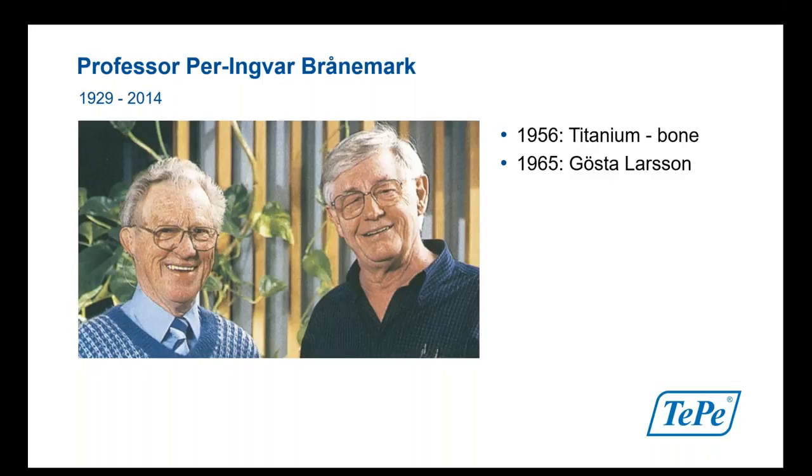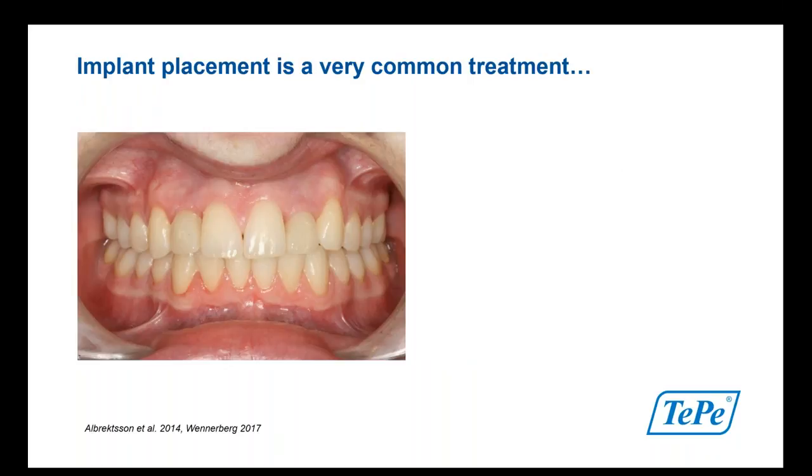The screws supported a full bridge in the lower jaw. Professor Brånemark and Gösta Larsson became very good friends and traveled around the world. And when Gösta Larsson passed away in 2006, the implants had been in function for more than 40 years. But of course, the prosthetic construction was replaced several times. Today, implant treatment is the common treatment option when teeth are missing. How many implants are being placed every year then? No official figures, so hard to guess, but maybe around 20 million implants per year.